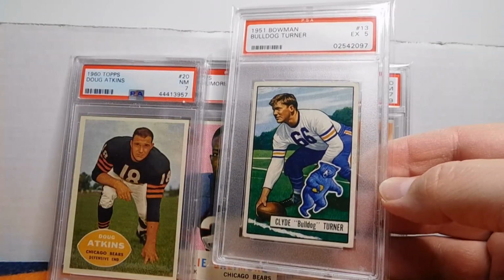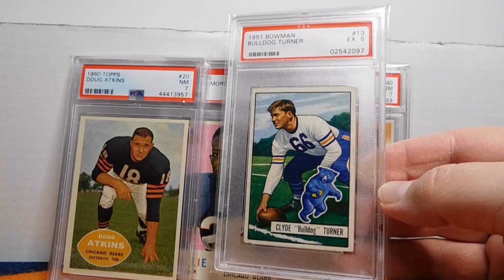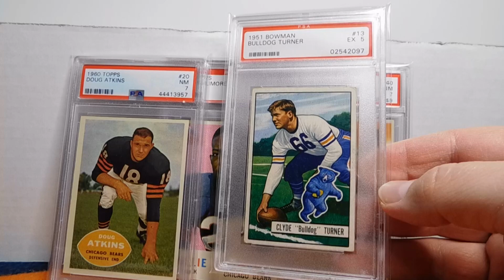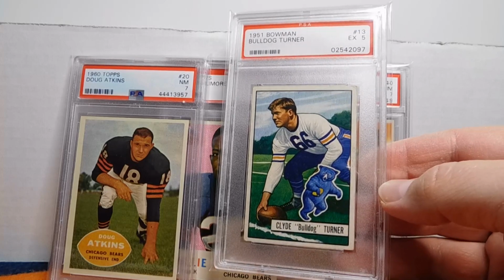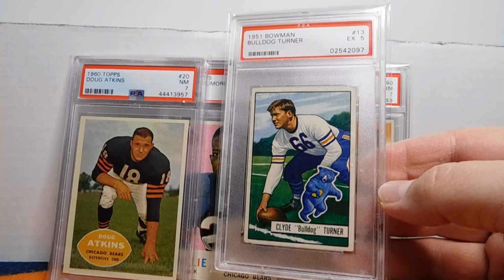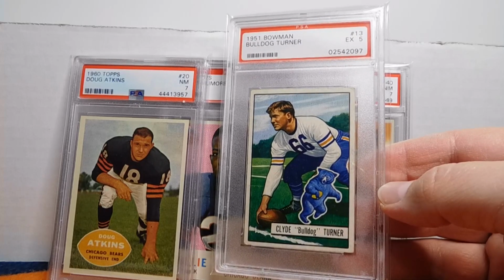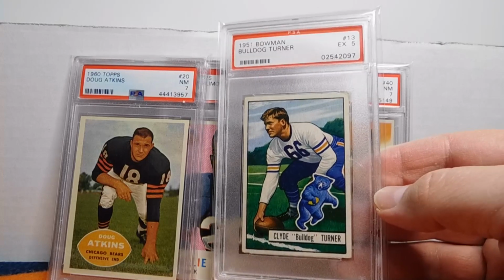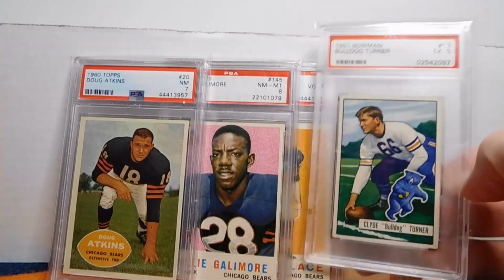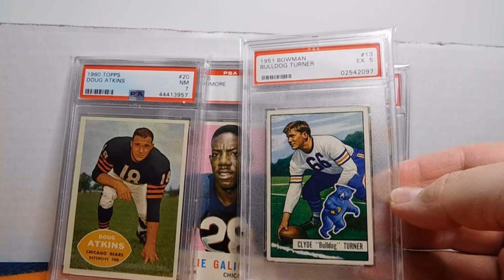So he's another guy who's a Chicago Bears Hall of Famer. He was a center and a linebacker. You can see him kind of in his center pose right there. He played 13 years with the Bears. They won 4 championships with him. 7-time All-Pro. In 1942 or '43, he led the NFL in interceptions. He's part of the 1940s All-Decade team. And just like Gallimore, his number is retired. 66 is retired by the Bears.